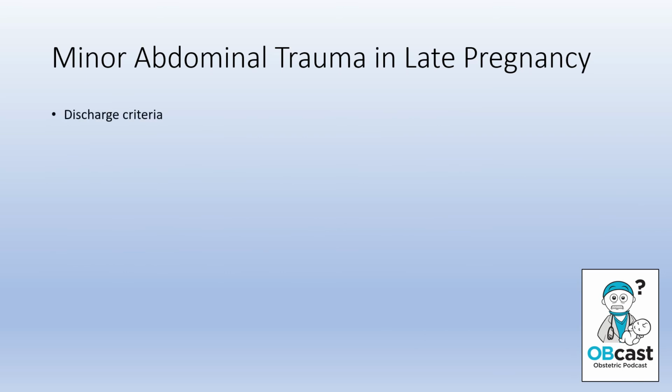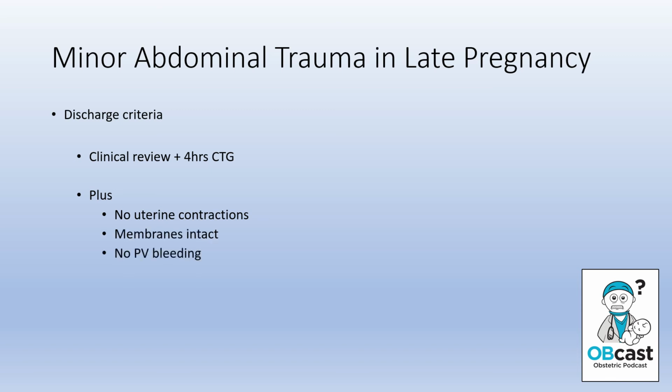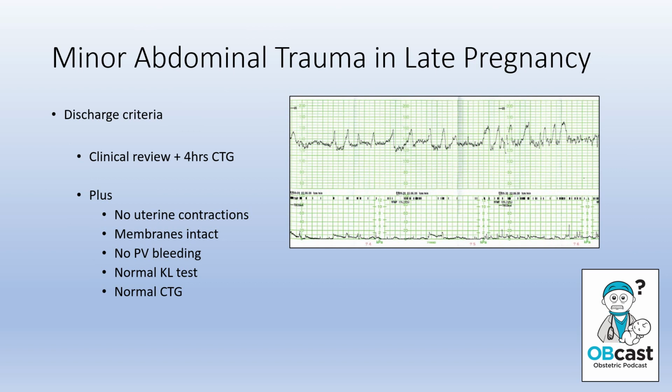We'll briefly talk about the discharge criteria, assuming everything is fine, and that is a clinical review and 4 hours of CTG, and specifically no uterine contractions, membranes intact, no PV bleeding, a normal Kleihauer test, which, as we spoke about in the APH lecture, is a test for fetal cells in the maternal circulation and would be evidence of feto-maternal hemorrhage, and a normal CTG, which I've given an example of here.